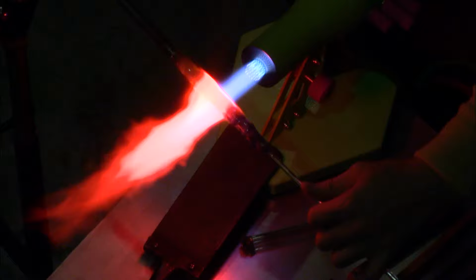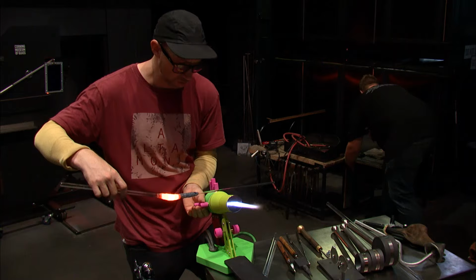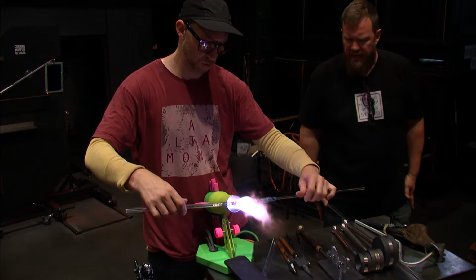All right, so now we've got all our necessary shaping tools to get everything nice and round. And Austin and crew have the bubble set up nicely. They've inflated it quite a bit.